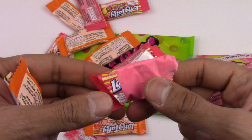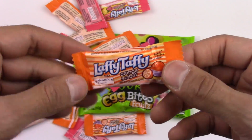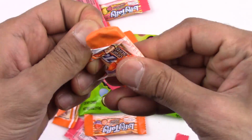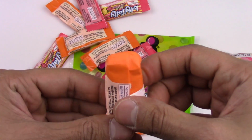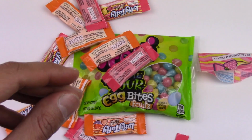Not the best taffy I've had, but it's yummy. It's chewy. It's tasty. It's flavory. It's fruity. It's a Laffy Taffy. Now let's try the sorbet. Ooh, this must be good. And it's orange. Okay, let's get this. Let's bite on this.